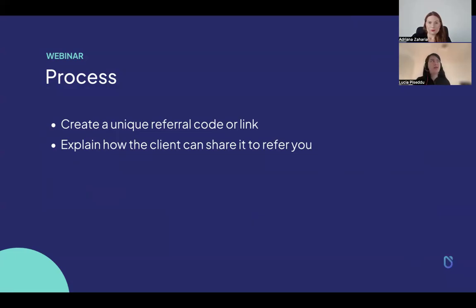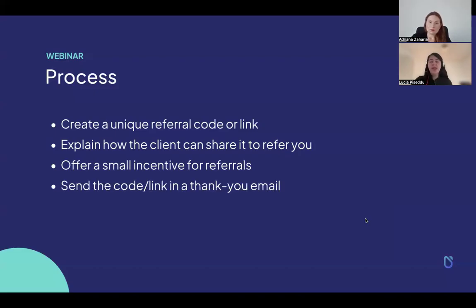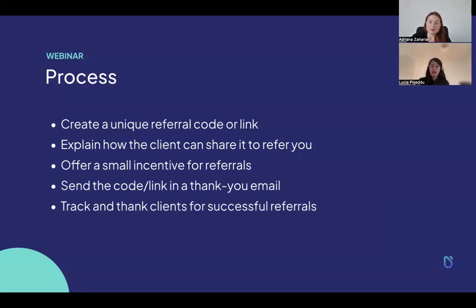So, is it a link and then they get, for example, cash back, or do they get points and then they can redeem the points? So, how does this referral program work, right? There are thousands of setups for referral programs, from very basic, simple ones to very complex, complicated ones that require tools and so on. You have to choose what works for you. And then we have to explain to the client how that works. Again, offering small incentives can help you to get more referrals, and then send a thank you email with this code or link. And then it's important that we track what is happening and that, again, we thank our clients.